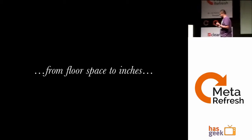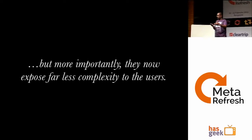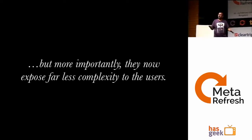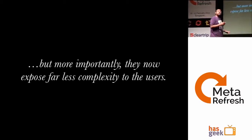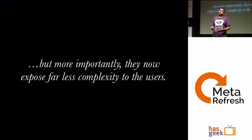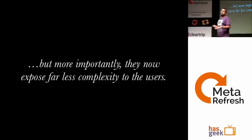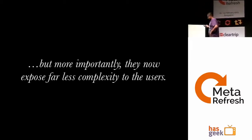But I think more importantly, they expose far less complexity to the users. They have hidden away lots of elements that you don't need. And yes, they have become simpler. And when we say it's simpler, the machines are more sophisticated. But when the user is interacting, his experience is much smoother. That is the part that has become really, really simple for the users.